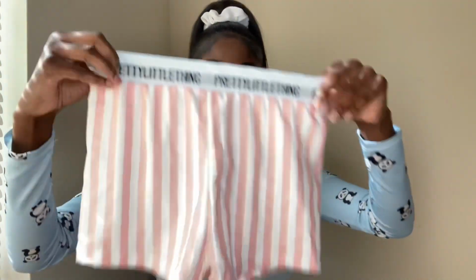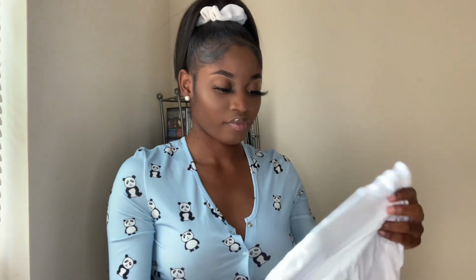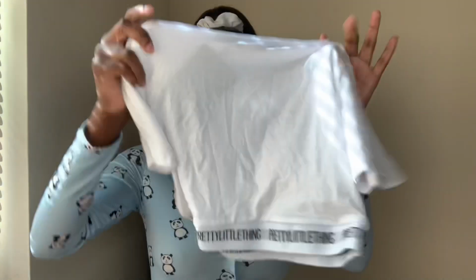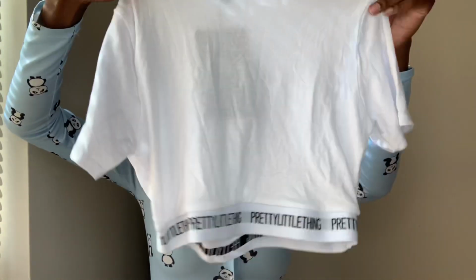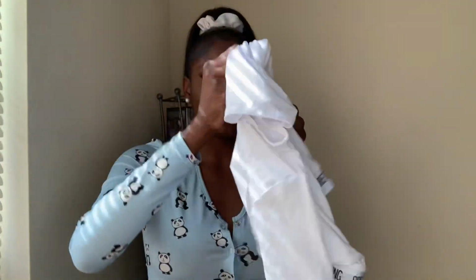So yeah, this is what the bottom looks like, and then this is the top. It's just a plain white top with the Pretty Little Thing logo at the bottom band. Super cute, super different, creative. And then the back is just plain like this. And I got this in a size 4 as well. It actually came as a set.